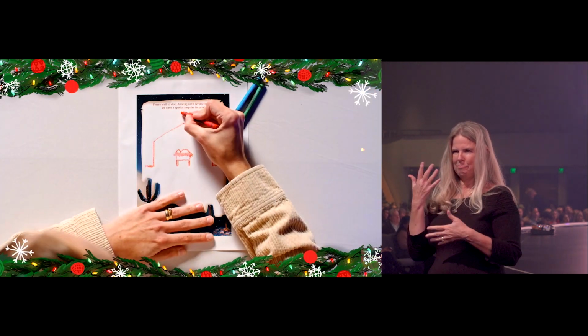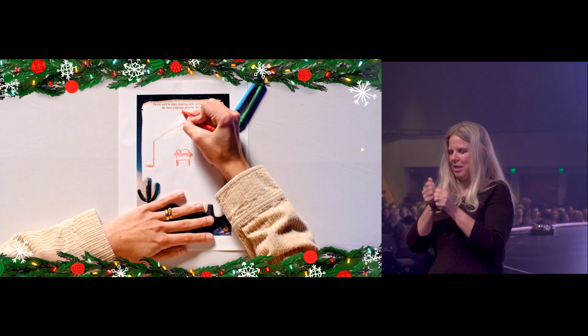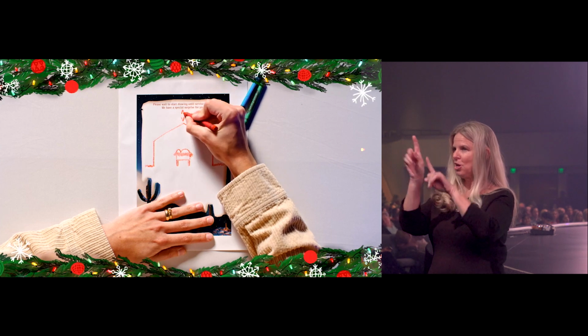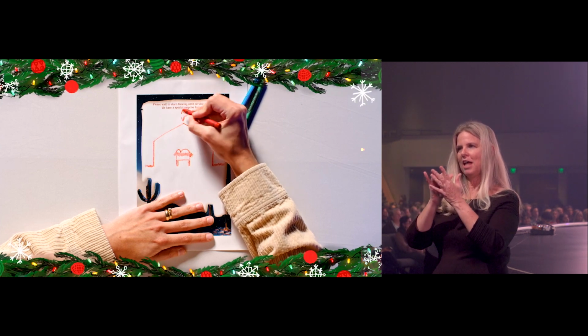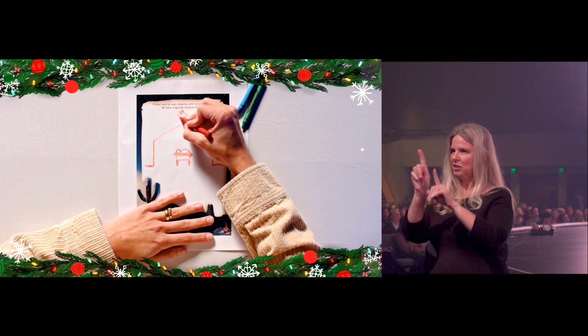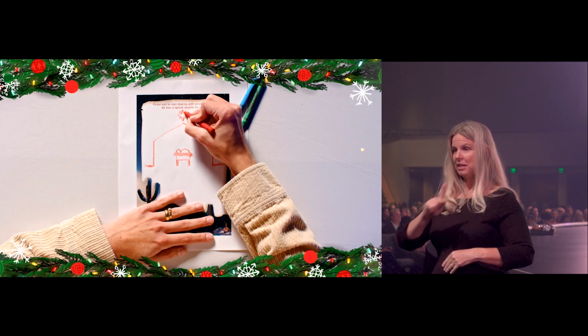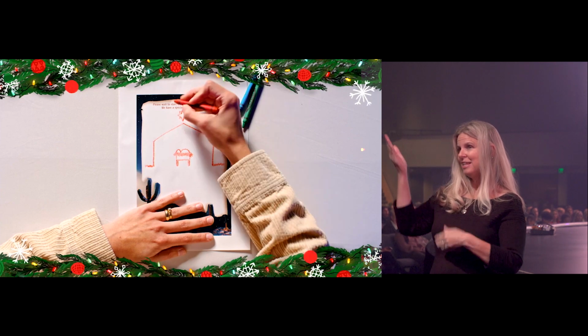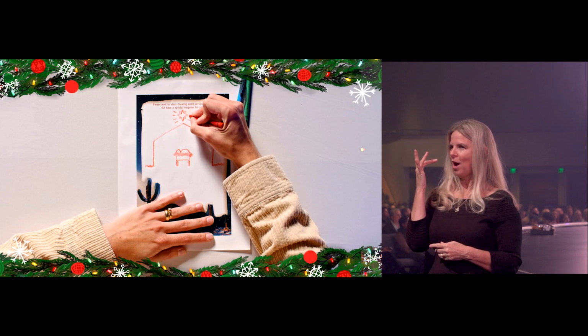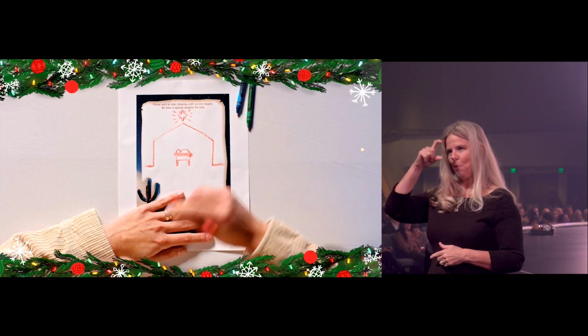So let's do the Christmas star. This one's so special. The Christmas star is also known as the Star of Bethlehem. And this star stands for kingship. And Jesus is our king. This star is also so special because it's what led the three wise men to come and worship Jesus after he was born. Okay, looking great.